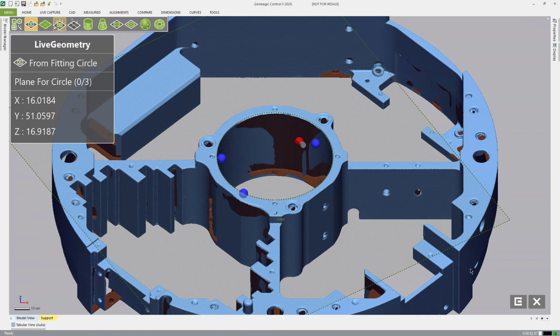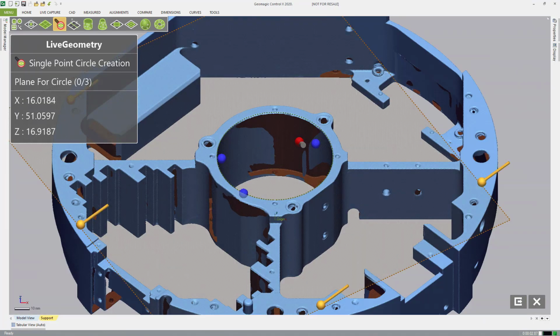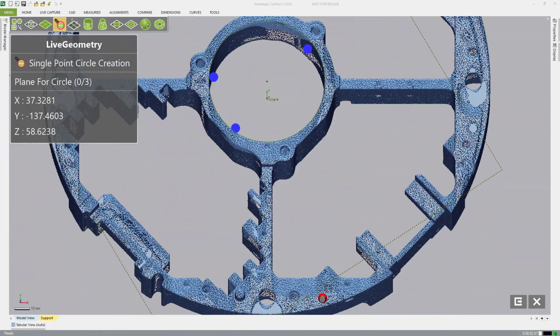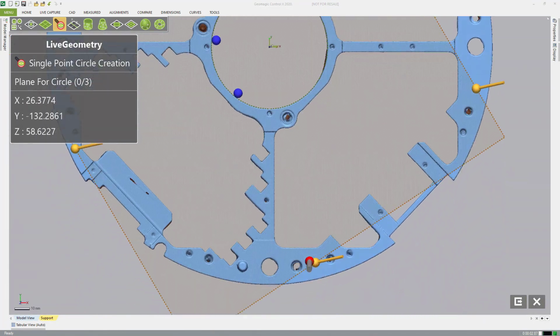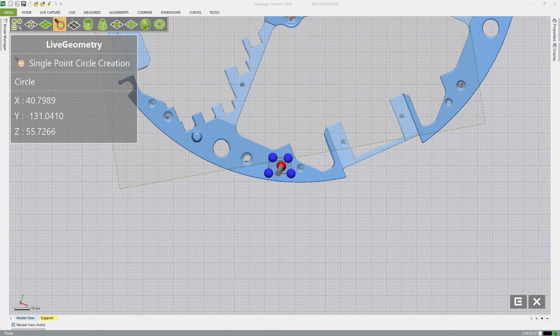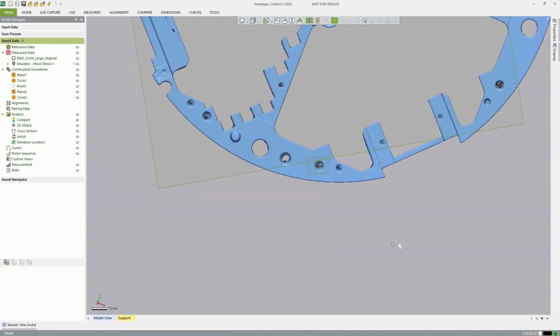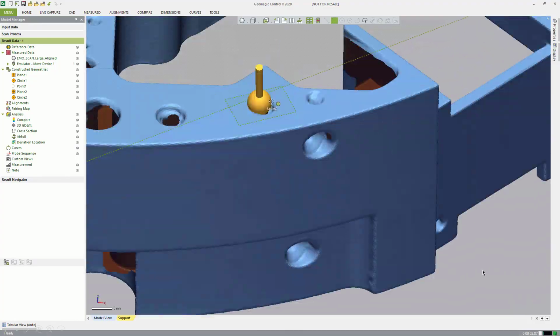Now if I go to geometry type, I can change, and let's do a single point circle. So with a single point circle, if I probe a plane and I have a probe tip that is larger than the hole size, the intersection between the sphere of the probe and the plane will create a circle, thus making it really fast to probe different circle hole patterns.